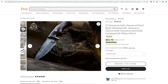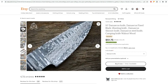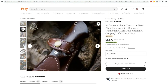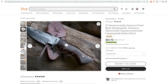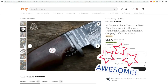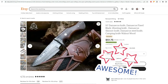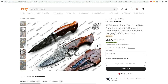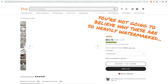This video looks really well done. It looks professionally made and it looks really clear. You can get a great view of the details on the blade work, the details on the leather case. It just really highlights the beauty of the product and showcases it very, very well. It's also a pretty short video, so you don't have to really lose your attention span. And all of their images are very heavily watermarked, almost to the point where it is difficult to see the details on the blades.